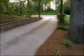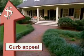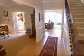And your home has great curb appeal. When I pulled up, I noticed that the landscaping was immaculate and it's got that big inviting porch. And then I noticed when I came in the front door that, wow, it just really is open in here. Your great taste shows through.